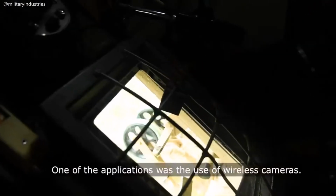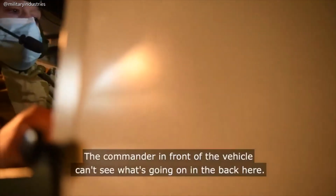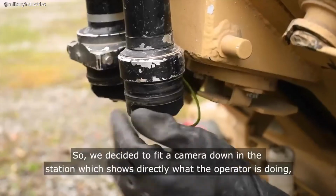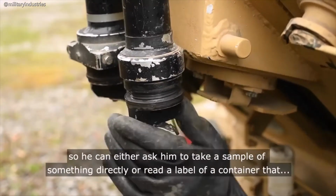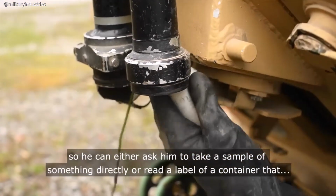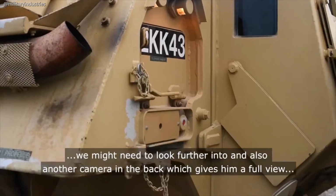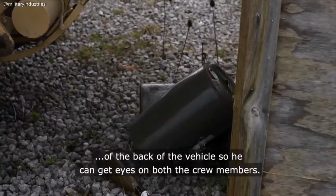One of the applications was the use of wireless cameras. So basically the commander in the front of the vehicle can't see what's going on in the back here. So we decided to fit a camera down in this station which shows directly what the operator is doing. So he can either ask him to take a sample of something directly, or read a label of a container that we might need to look further into, and also another camera in the back which gives him a full view of the back of the vehicle so he can get eyes on both the crew members.